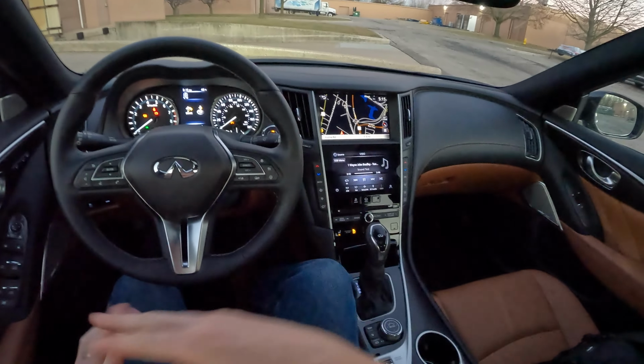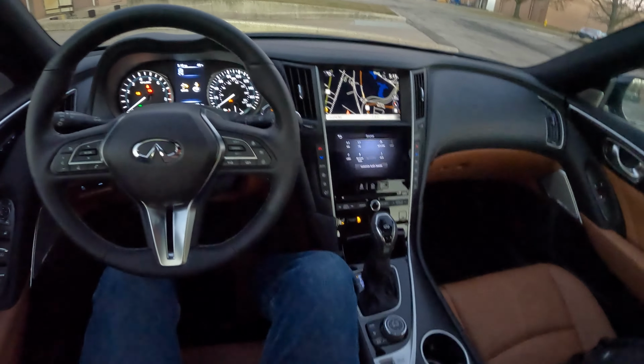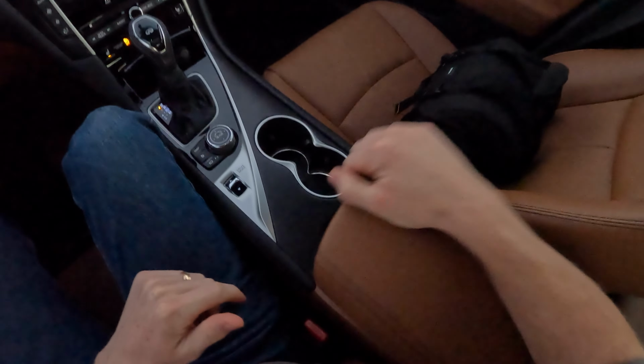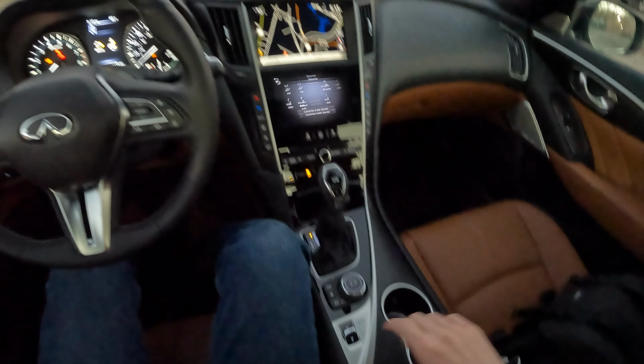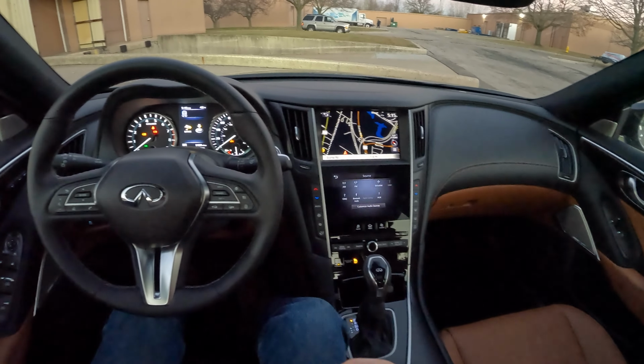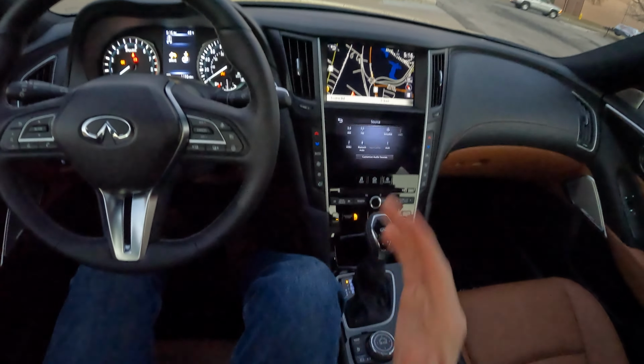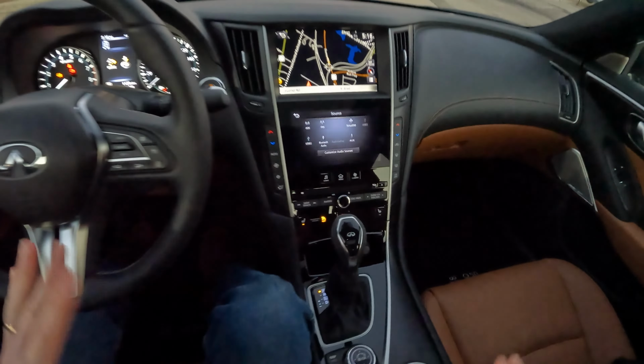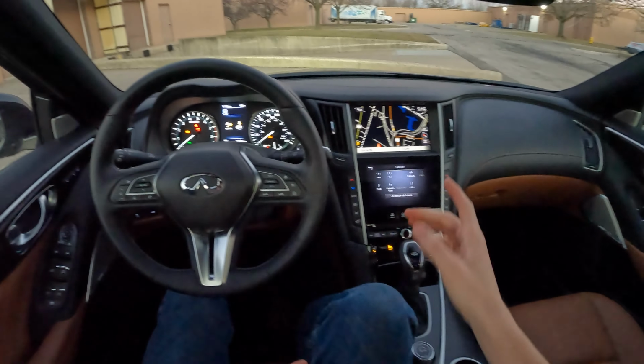For audio inputs in the Q50, this is a fun one because we have a bunch. You have your standard AM, FM, Sirius XM satellite radio, USB-A and USB-C with support for wireless and wired Apple CarPlay, but only wired Android Auto, Bluetooth, a 3.5mm auxiliary input jack right there, and a disc player. So quite a lot of inputs there. What does that mean you're missing?